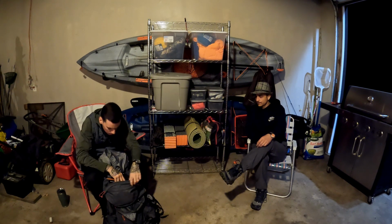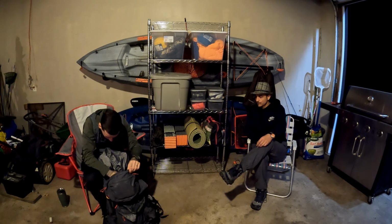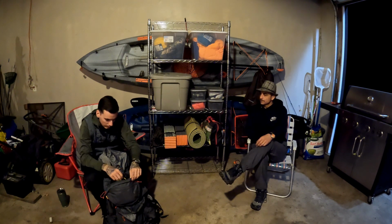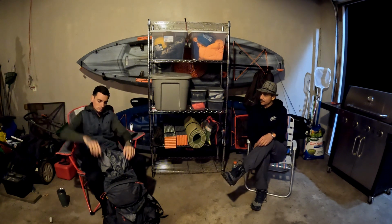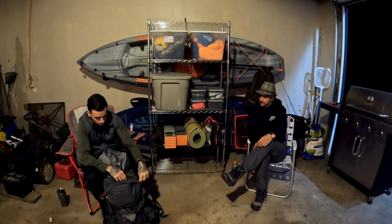James might know the name of it. I'm not exactly sure what that style of knot is, but I'll throw a stick through to hold it tight. Press it? To press it, thank you.